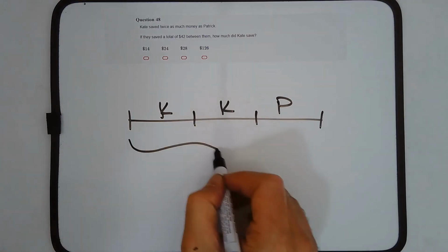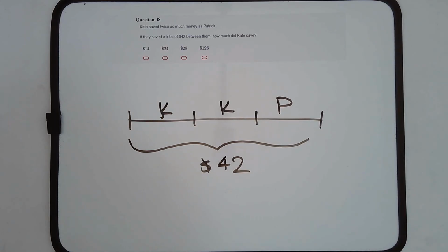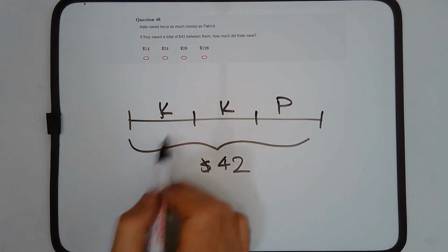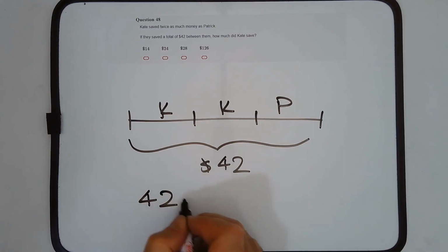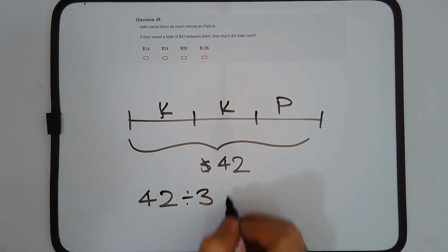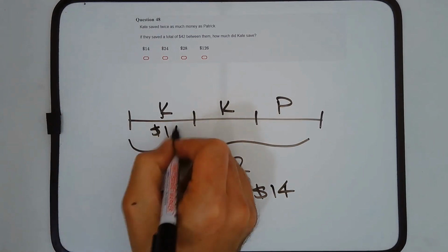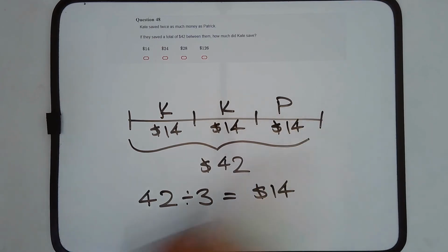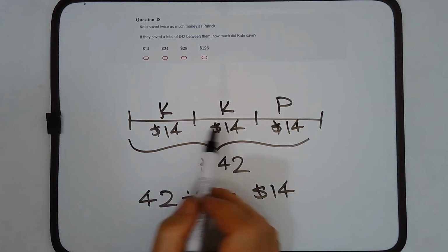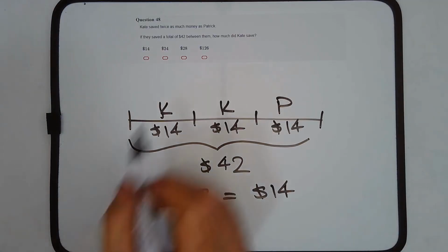Now in total, they saved $42 between them. So we need to work out the value of one of these intervals. So if we take 42 and divide that by 3, that equals $14. So each of these intervals represents $14. So Kate saved 14 plus 14, which is $28. So the correct answer is the third option.